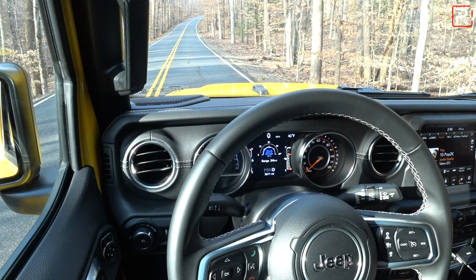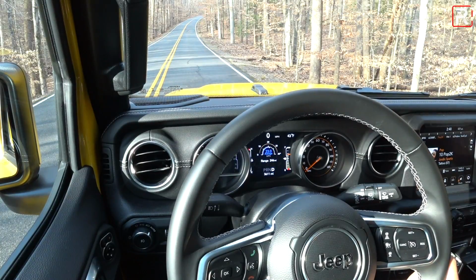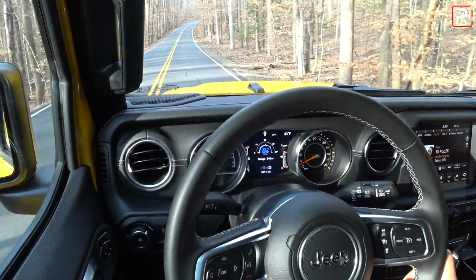So let's try it from a stop here. There is no sport mode or anything like that. There is a manual mode. I'm just gonna leave the 8-speed automatic to do its own business. Turn off the start-stop. And maybe we'll brake torque it a little bit. Ooh.